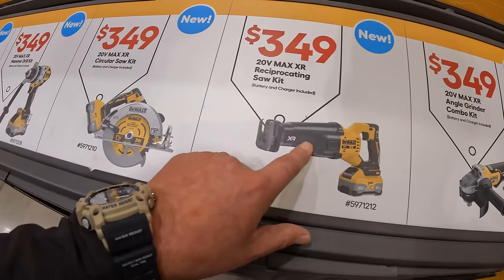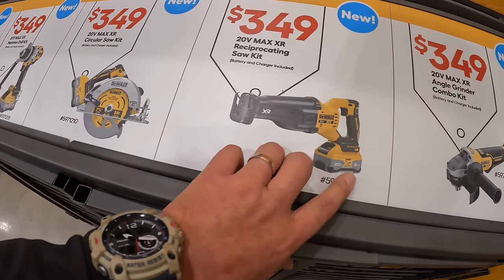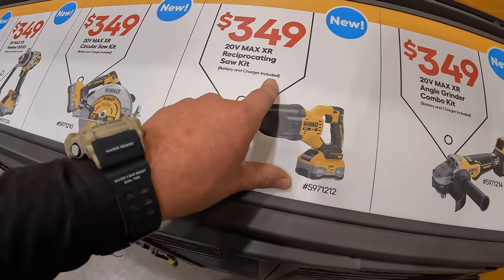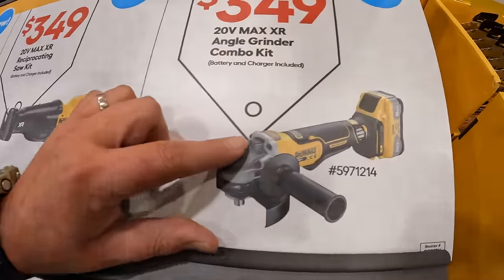$349 for their full-size XR reciprocating saw, very powerful saw, with also the 8-amp-hour power pack battery, charger, and a bag. And then the same kit, but it is the XR paddle switch angle grinder.